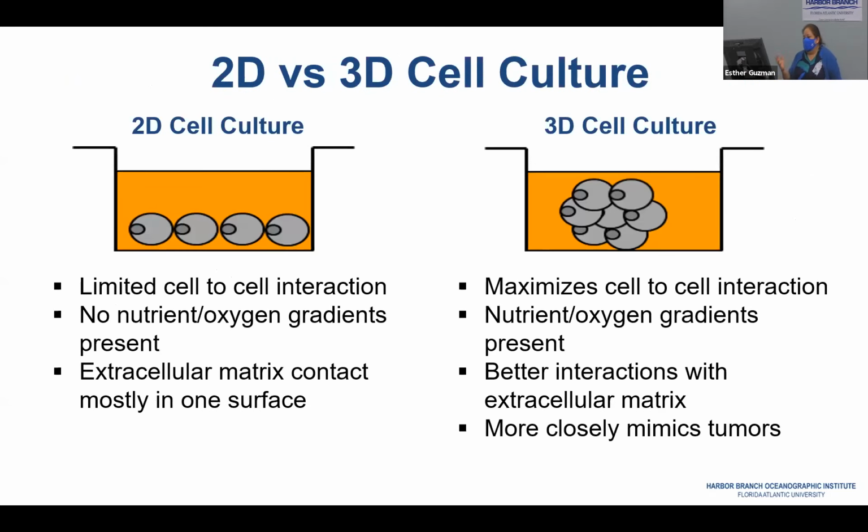And so to tell you about our approach, we're using a 3D culture or spheroid approach. So I have to backtrack a little and tell you what a 2D cell culture is. So you think about those plates that I showed you at the beginning. This is what one well of them would look like, and this will be the cancer cells. And so it will look like a uniform layer at the bottom of the plate. There's limited cell-to-cell interaction when you grow the cells this way. There are no nutrient or oxygen gradients, and the extracellular matrix context is mostly here at the bottom.